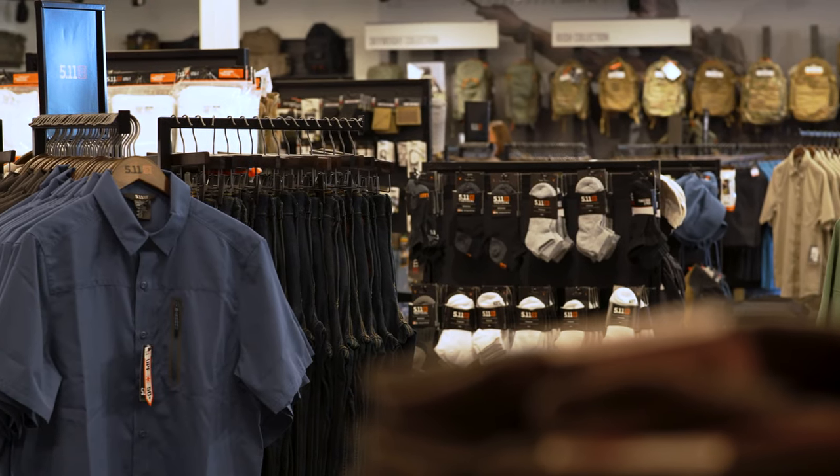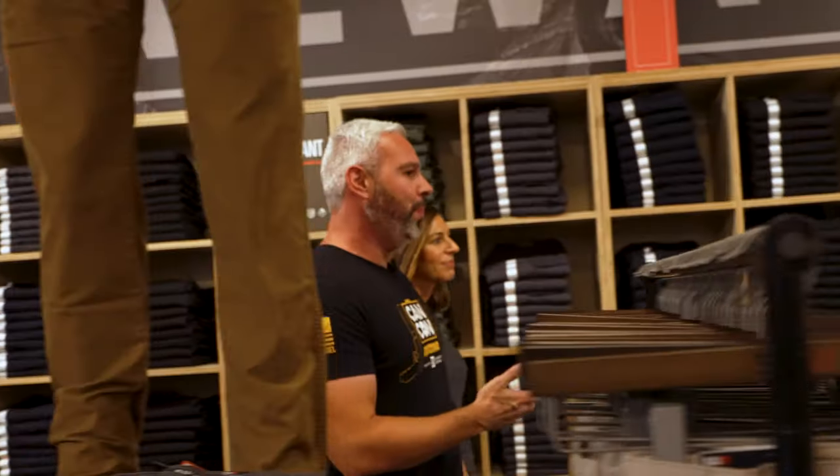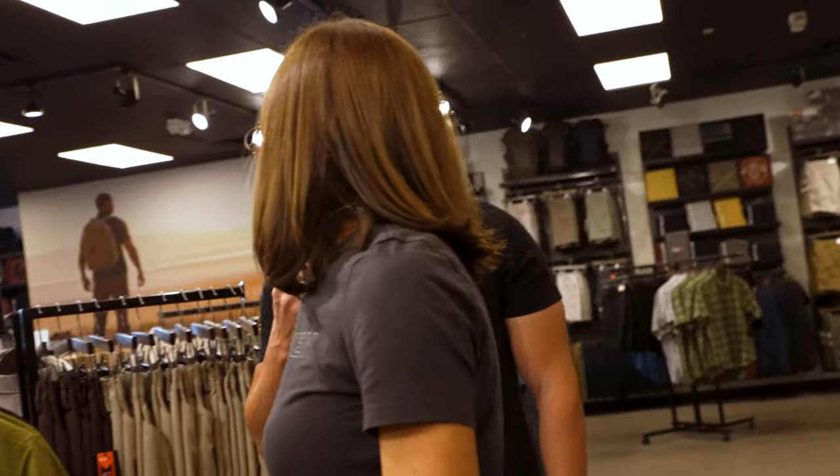Great, now that we've got pants, let's find a shirt. So t-shirts are the easy button in the summertime, but if you are training concealed carry skills or you're carrying concealed to and from the range, a lightweight overshirt might be a better fit.